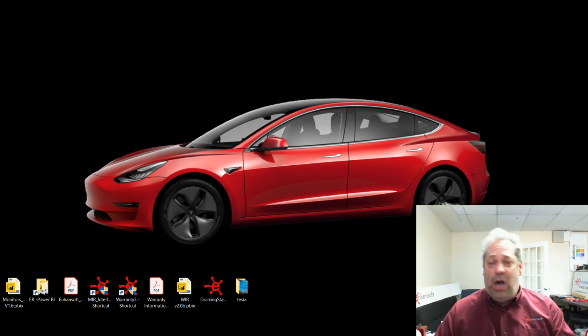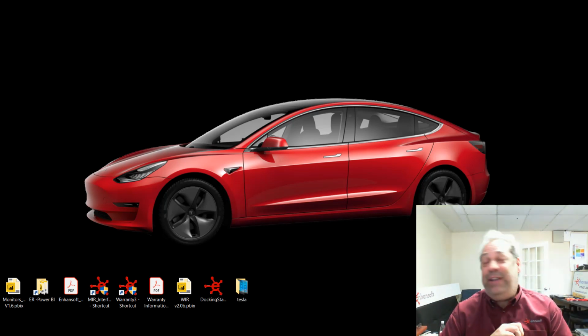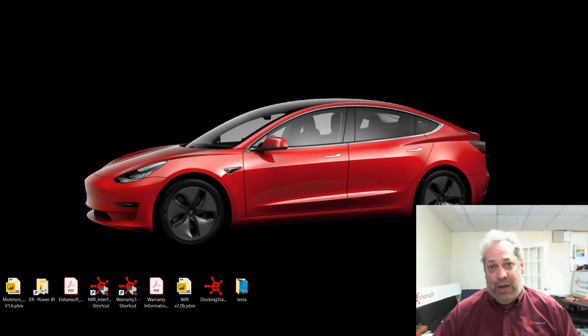So I bought a Model 3 Tesla in red. The red is a premium color, but honestly, look at that car. It looks sweet. It's really nice. So let's get into a couple of things that you need to know about a Tesla when you're ordering it.